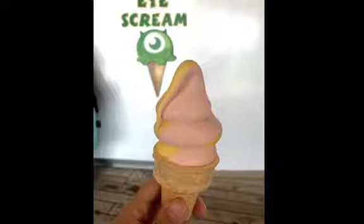Okay, of course, frozen soft serve ice cream. Each ship has that. This one's a strawberry banana. The banana is one of my favorites. And this is one of my better looking cones.